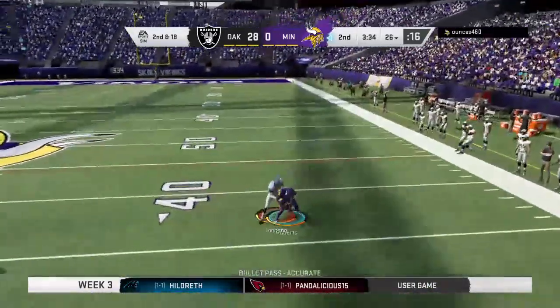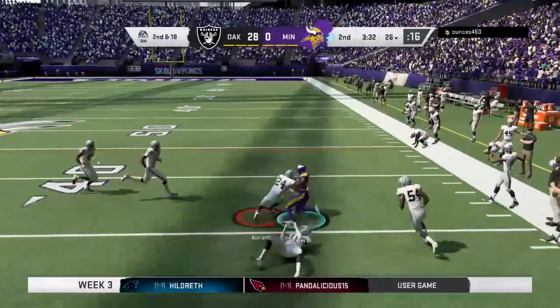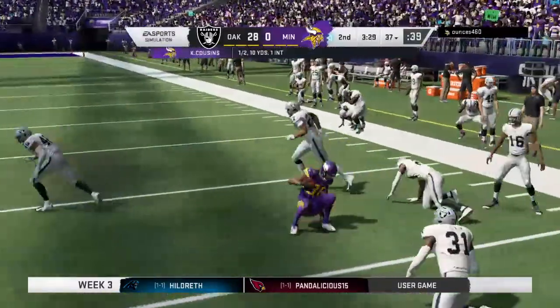Throwing is Cousins. And this one complete to Seth Roberts. And he'll be brought down right around the 37.